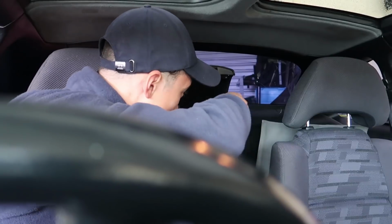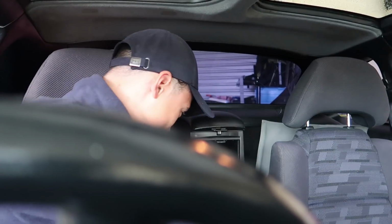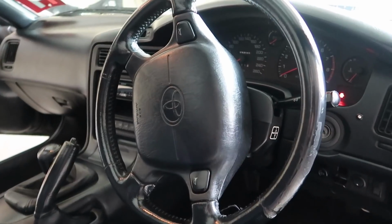That's it. So the only way that I ever get things out of that top part of the center console is by leaning over without being in the car, just like this, reaching my hand through, picking it up, and then getting whatever I need when I'm outside the car. It's that much of a bitch.